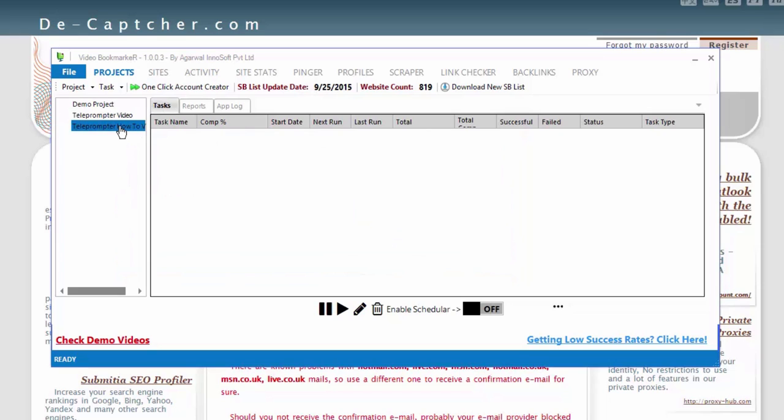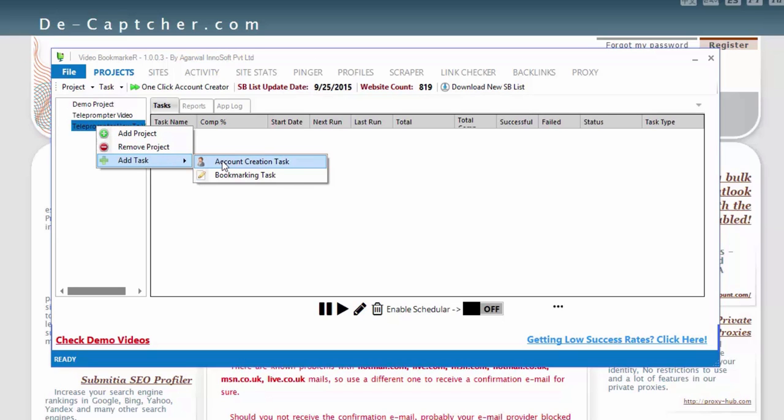The very first thing that you want to do once you've got a project set up is you want to create accounts, okay? You want the software to create accounts for you on the social bookmarking sites, okay? You can see right now, this version of the software, I've got the Pro version, I've got over 800 sites active in the software, so I can use all of these. If you just bought the basic version, you may have like 100 sites, totally fine. But when you're ready to go, just right click on your project and go to Add Task. You can see we got two different tasks: account creation or bookmarking, link building for your videos, okay?